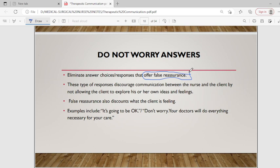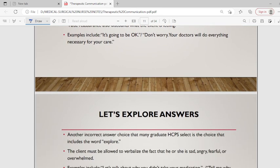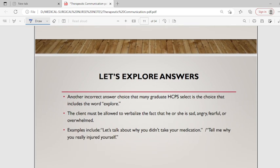These types of responses discourage communication between the healthcare provider and the client by not allowing the client to explore his or her own ideas and feelings. False reassurances also discount what the client is feeling. Examples are "It's going to be okay" and "Do not worry, your doctor is doing everything necessary for your care." These are responses we need to avoid since they are just aimed at false reassurance.